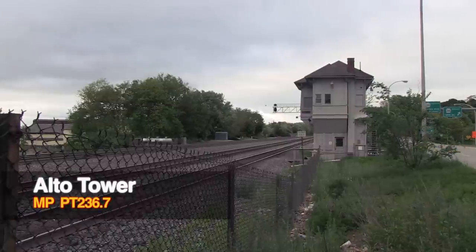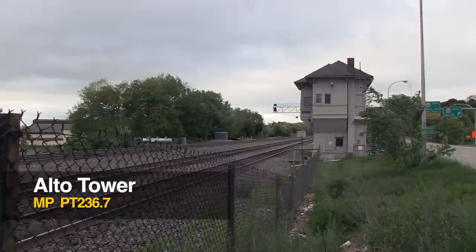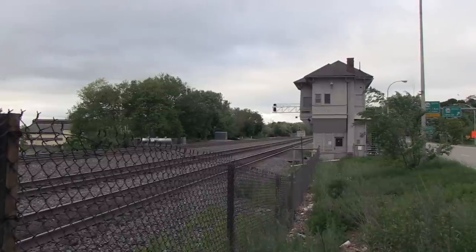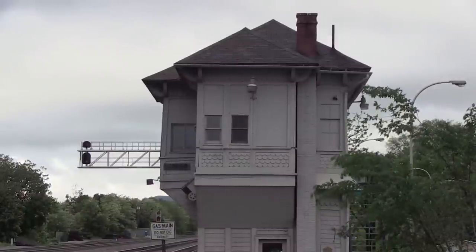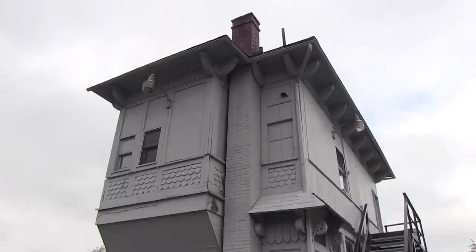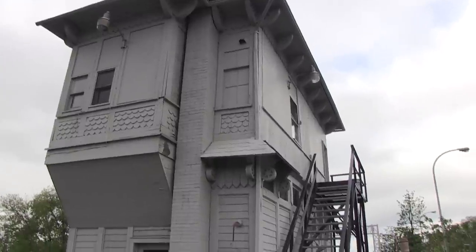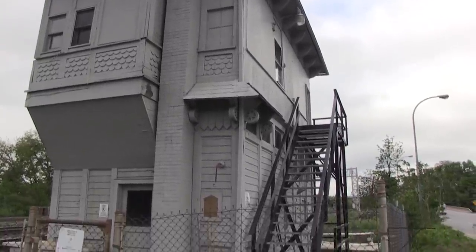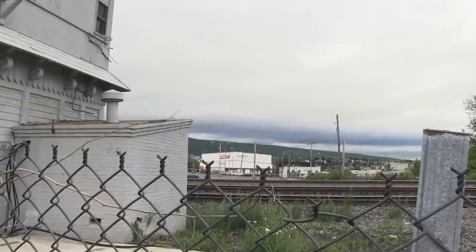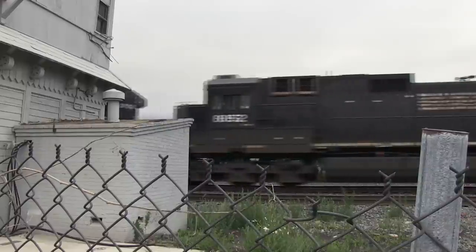The famous Alto Tower has been out of service for over a year, but still stands next to the ex-Pennsylvania, ex-Penn Central, ex-Conrail, now Norfolk Southern, Pittsburgh Main. Altoona, Pennsylvania is a railroad town in the Allegheny Mountains, but with one grade crossing, so there are virtually no horns. And when you're unfamiliar with all the station names on the timetable, trains can sneak up on the stranger.